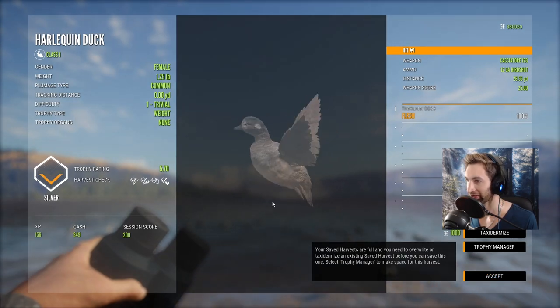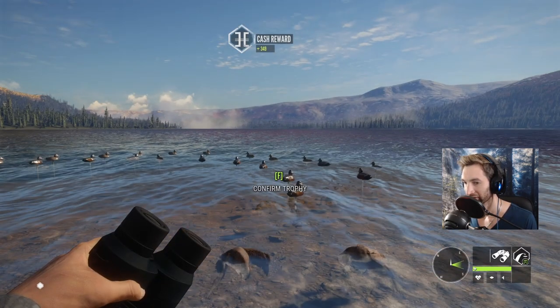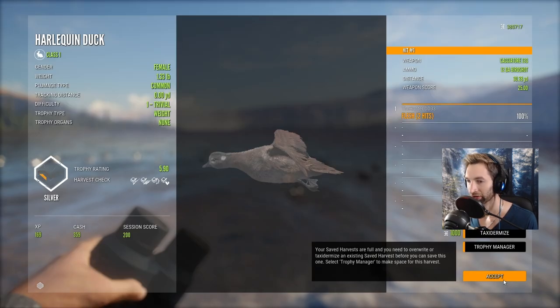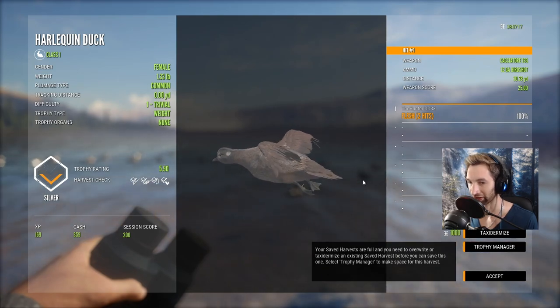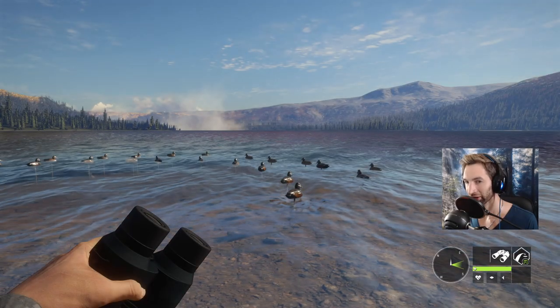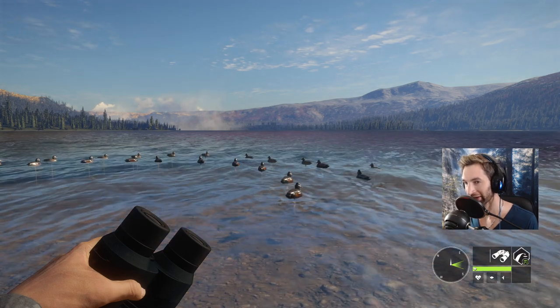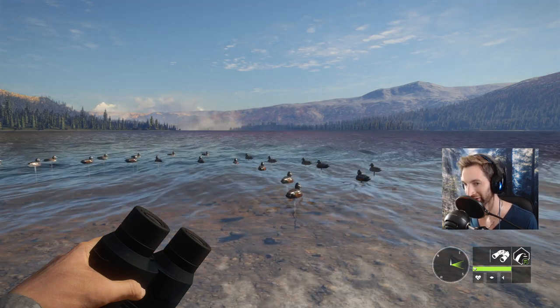Yeah, nice hen there at 26 yards out. And another hen, 51 yards out. And another hen, 30 yards out. You know, I kind of want to come back here early in the morning. Since we moved over, I'm thinking that maybe that flock might come in a little bit earlier.